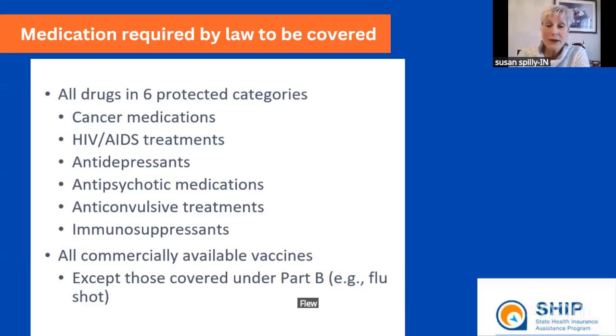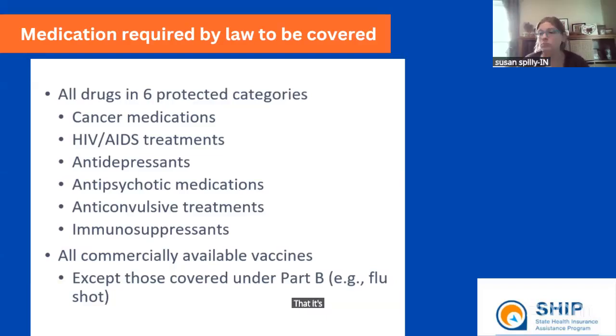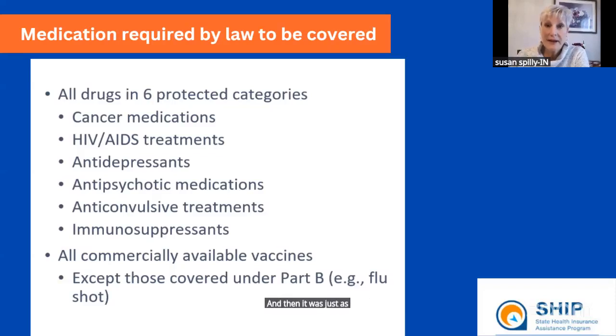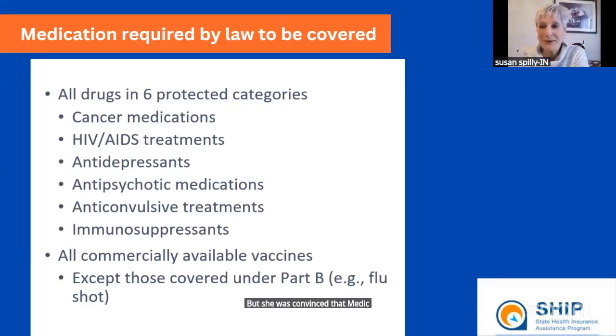So if her drugstore was not a Part B provider, it's not that Medicare doesn't cover it. It's that they are not a Part B provider. So that was the question that she needed to ask. And then it was just as easy to just get it at her doctor's visit. But she was convinced that Medicare quit paying for flu shots, and it took me a while to get her to understand.